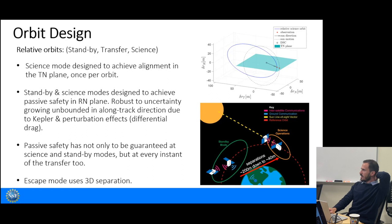So out of curiosity, when you say safe during transfer, does that mean safe if I fail to execute the burn, or safe if I fail to stop the burn? You will actually see a lot of plots just afterwards, but the safety we are talking about here is that if at any instant of the transfer the actuation fails, so you stop controlling, the generated uncontrolled trajectory will be guaranteed to be collision-free for at least, for example, two orbits at three sigma, given the uncertainty generated by previous navigation, and also, this is actually quite important, the last applied maneuver.